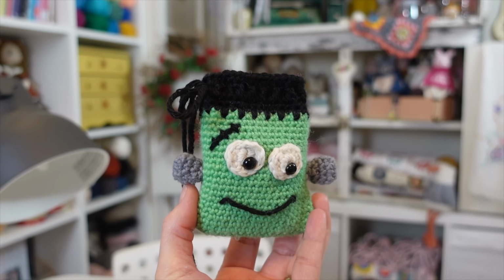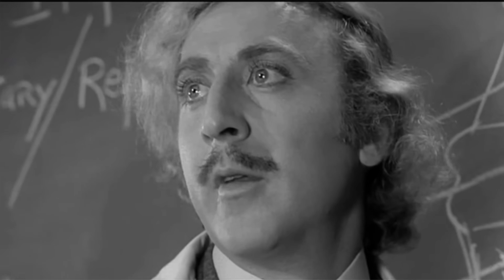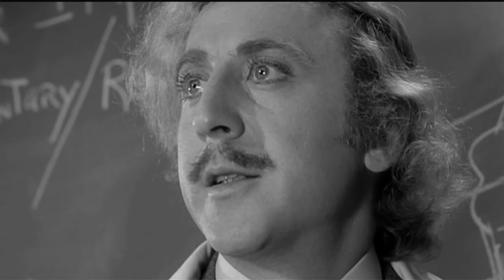When I was on the hunt for a fun, free pattern for Halloween, this one immediately caught my attention, and I think it's because it reminds me of one of my absolute all-time favorite movies that I like to watch around Halloween, and that's Young Frankenstein. If you don't remember it, and maybe you're too young for this, it was a Mel Brooks movie from 1974, starring Gene Wilder, and I love this movie so very much. And it just kind of brought back memories.